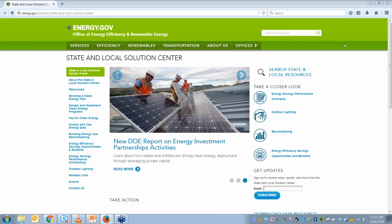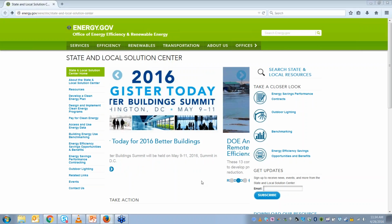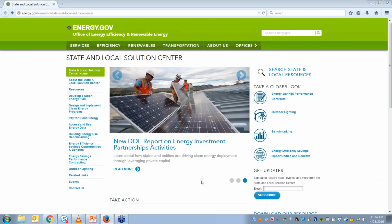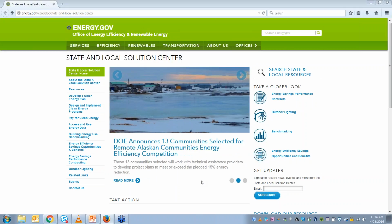Okay, so now let's take a closer look at the State and Local Solution Center. This is our website where we have a number of the resources that we develop to help state and local governments deploy clean energy technologies. And if we take a minute to look at the home page, the first thing that's going to catch your eye is the rotator in front of you. And as you can see, it cycles through a variety of items. These are things that are either recent additions to the Solution Center or resources that we are interested in highlighting.